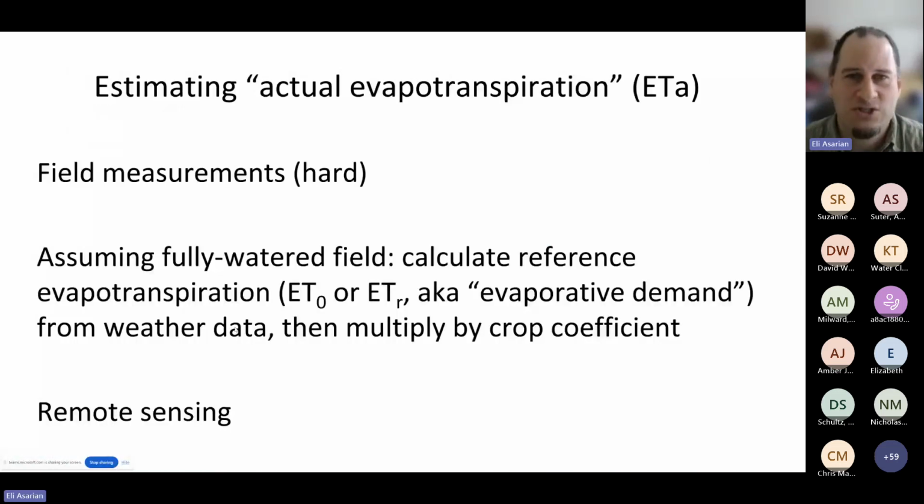So how do we measure ET? We can do that using sophisticated field equipment that I would have no idea how to use. It takes a lot of training. It's really expensive equipment, so it's not done very often.